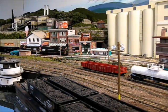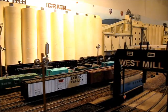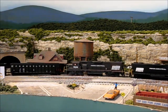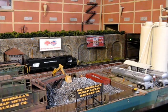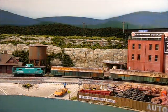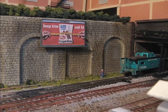Meanwhile, our Bachmann-Athearn train has arrived at West Mill, where it will drop off cars. The train is slowing here so that it can back into the yard after passing the yard entrance at WM Tower. The train's caboose can be seen here just beyond the switch that is the entrance to West Mill Yard. Soon it'll back into the yard.